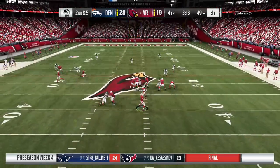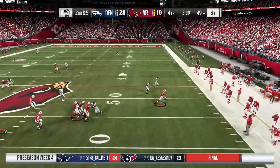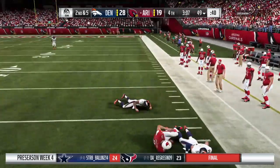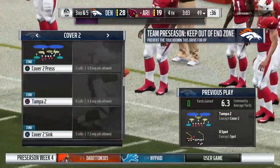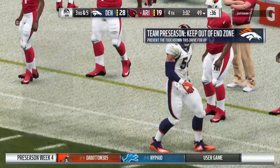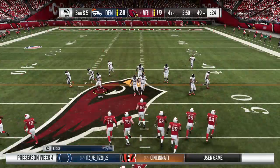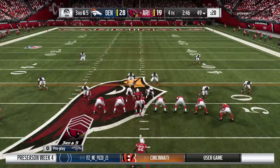To throw on second down, Bradford. Escaping the pressure right. All in all, no gain on the play, and it'll bring up third. Well, the defensive guys won't be real happy because there won't be a sack on this play because he did get back to the line of scrimmage. But what a job they did overall. Hemmed him in and gave him nowhere to go with the football.